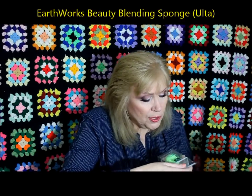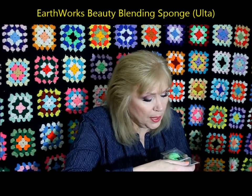Now I had seen somebody else talking about different kinds of makeup sponges and how cheap ones can be just as good as the Beauty Blender. And this is one from Earthworks, I believe. Preciso Beauty Blending Sponge. So it's a real rip-off. This is very strange, and it feels on your skin like a water balloon pushing onto your skin. Now it did make a nice look with the makeup, I'll have to admit that, but it felt weird.